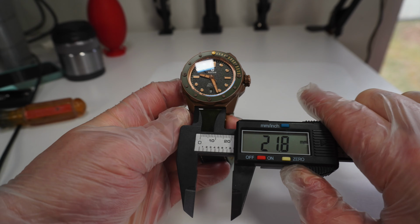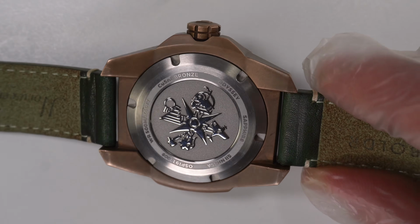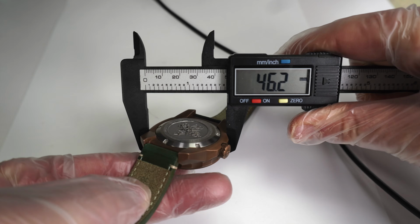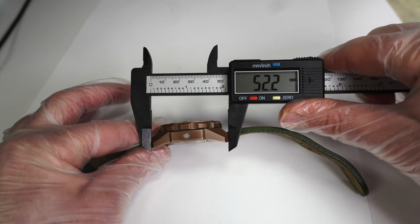The Serpy's lugs accommodate a 22mm strap. Here's the case back. The Serpy is an overbuilt 500-meter dive watch. The case is really big. The diameter is 46mm. The width, including the crown, is 50mm. The lug-to-lug or length is a staggering 52mm.